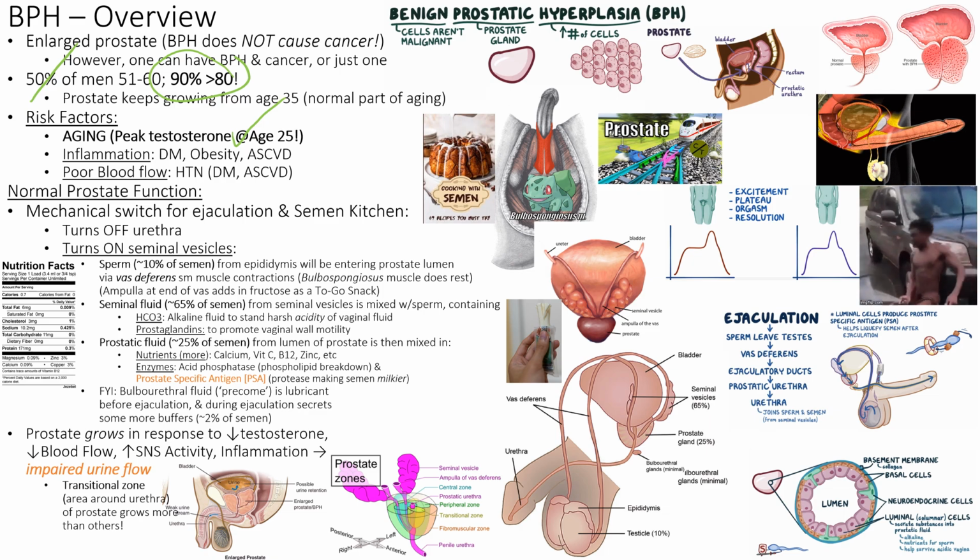All right, inflammation. Just like I said, these things can cause prostate cancer, and these things also can cause an enlarged prostate. So diabetes, obesity, ASCVD, poor blood flow, which is diabetes and ASCVD also, and hypertension can cause damage to the prostate, and then it becomes more hyperplastic.